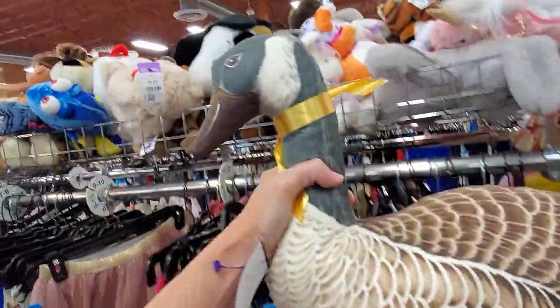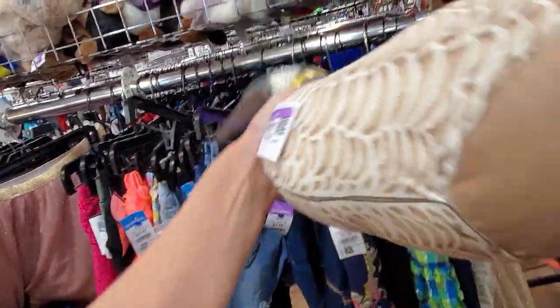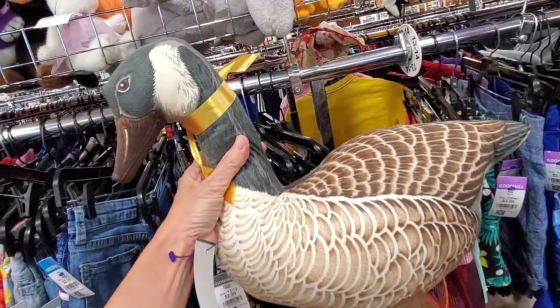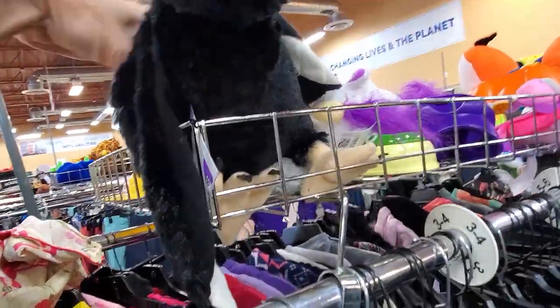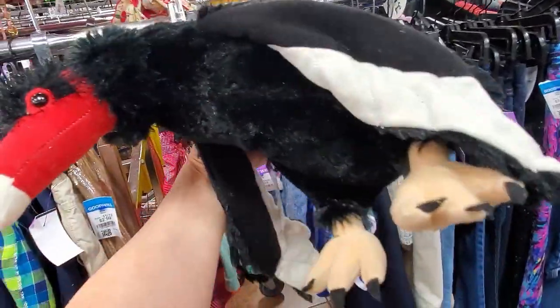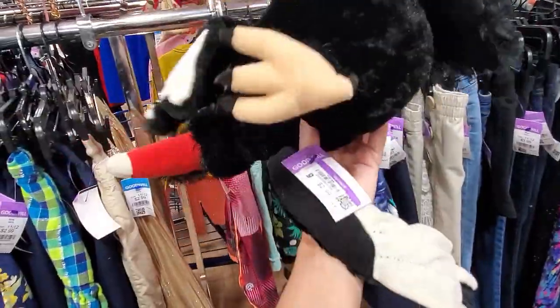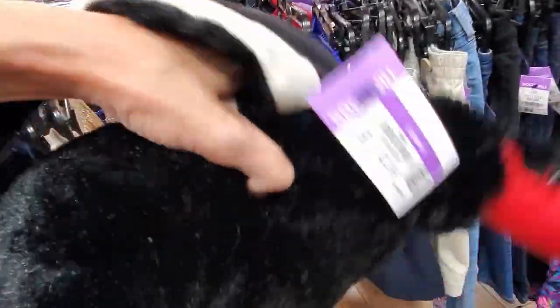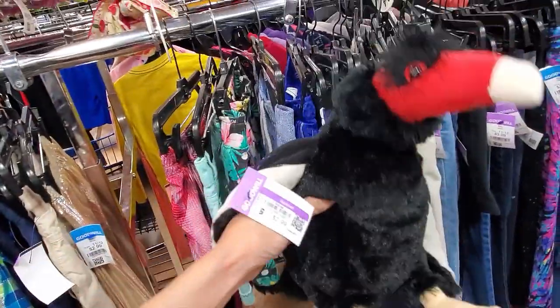It's one of those pillow forms. He's very clean. He's very well stuffed, and he's a Canada goose. We'll get him. Oh my gosh, and then it's a buzzard. I'm not sure I have ever seen a buzzard plush. We can get these by Wild Republic, and he is $2.99 minus 40%.